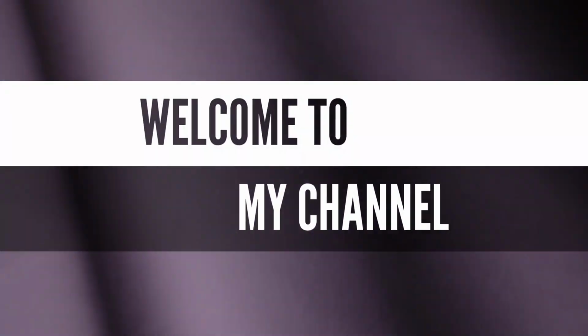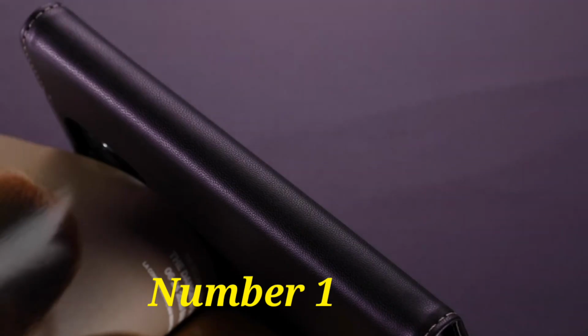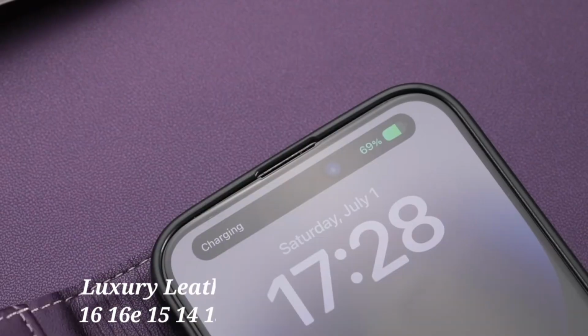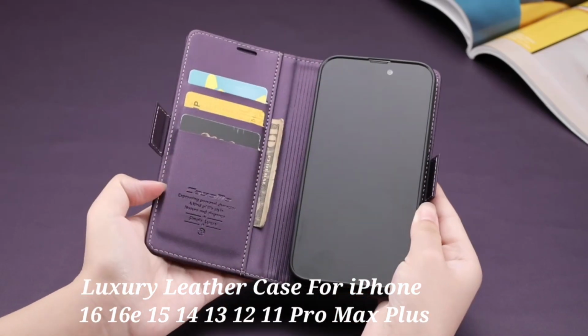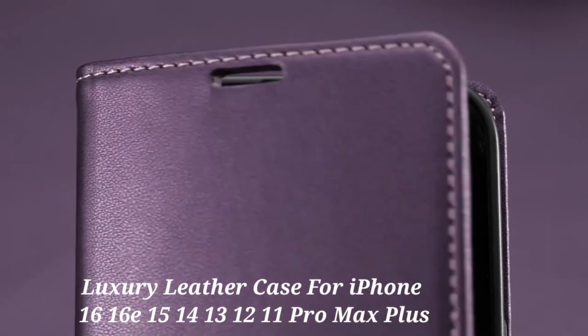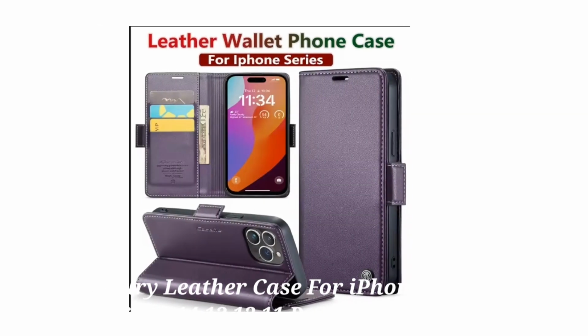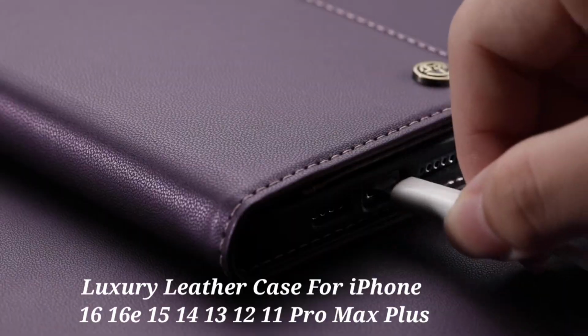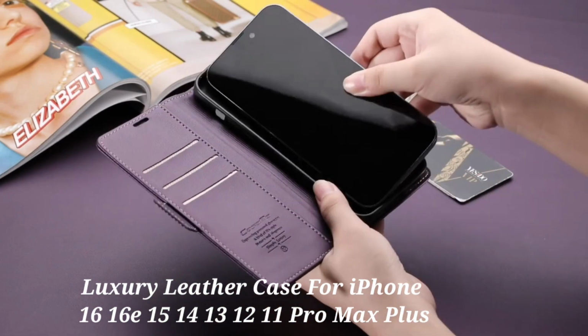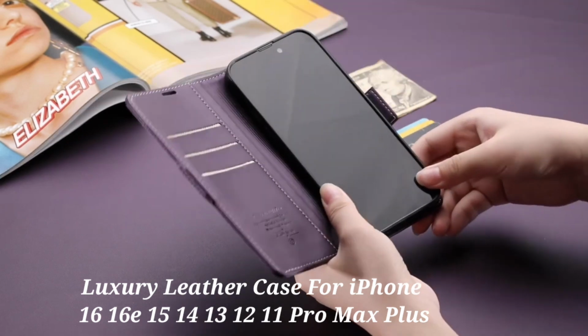Premium protection for your most advanced device. iPhone 16 Pro Max case. Introducing the ultimate safeguard for your state-of-the-art device, the iPhone 16 Pro Max case, meticulously designed to complement the elegance and performance of Apple's most powerful phone yet. Crafted with precision and engineered with innovation, this case strikes the perfect balance between sleek aesthetics and uncompromising protection.